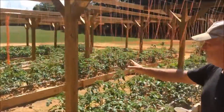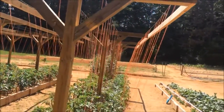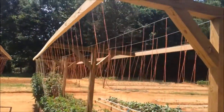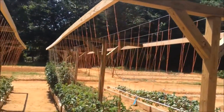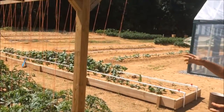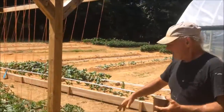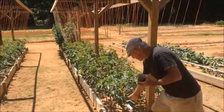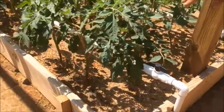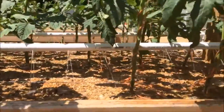And you can see how the twine goes. The outer tomato plants go out towards the outer wire, and the inside rows go straight up, and that just opens the tomato plants up to more sunlight and air and everything else. So the watering system just goes on, and it doesn't get the plants wet, the leaves wet. It just waters the roots.